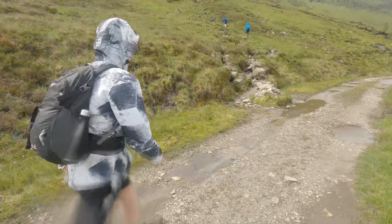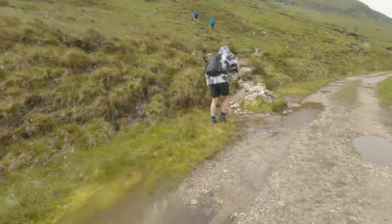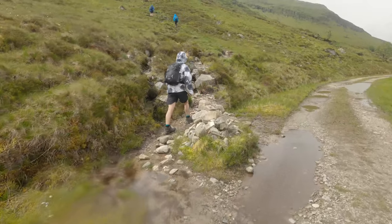Today we did have 40 mile an hour winds and the rain was pretty bad as well, but it did clear up later on. It was coming in and out of sunny spells, but we did get good views at the top.